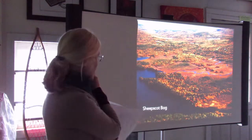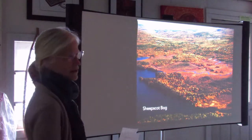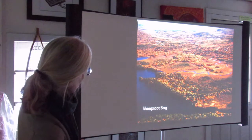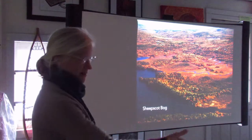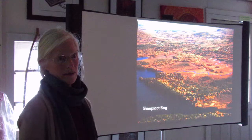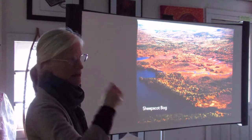Sheepscot Bog, I don't know if anyone's ever been in here, but it's a very cool place. It's about 4 miles of the shoreline is abutted by the wetland. God, I apologize for those colors. It's pretty dramatic. Yeah, projectors do this. But anyway, it's the largest peatland probably in the mid-coast. It's 1,300 acres, and it's a raised bog system, which is unusual.